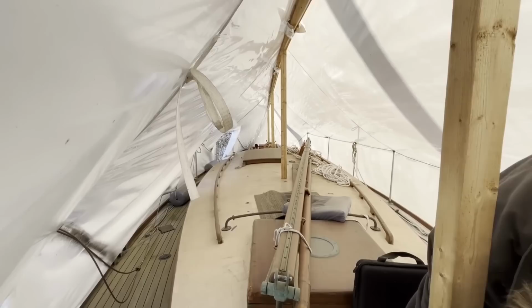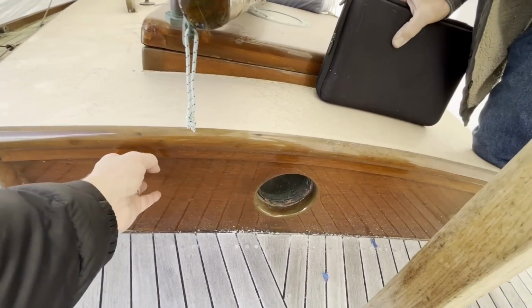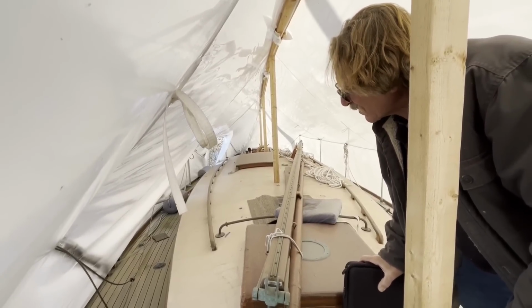You can see they built it against the house sides here. God, it's beautiful. I mean, usually when you see a boat this old with the original deck, you'll see it scalloped up towards the deck fittings and so on and so forth, and that isn't the case here. This was properly done.